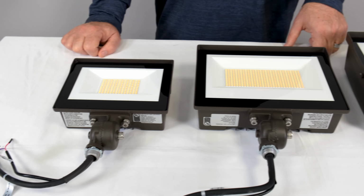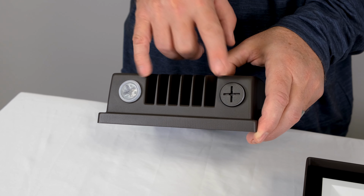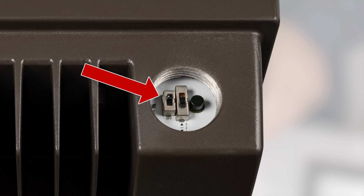Go anywhere and do anything with the 4x4 fully selectable floodlights. These high performance fixtures are fully customizable, which reduces stocking complexity and provides additional flexibility for contractors. Simply remove the coin plugs to easily select lumen output, choosing from 3, 4, or 5K CCT, and you can also toggle the photo control.